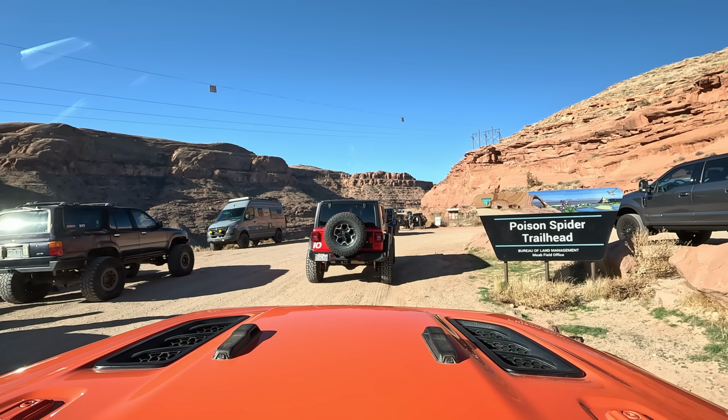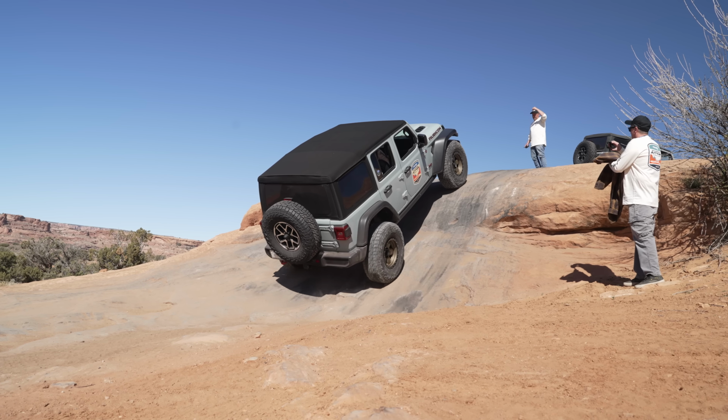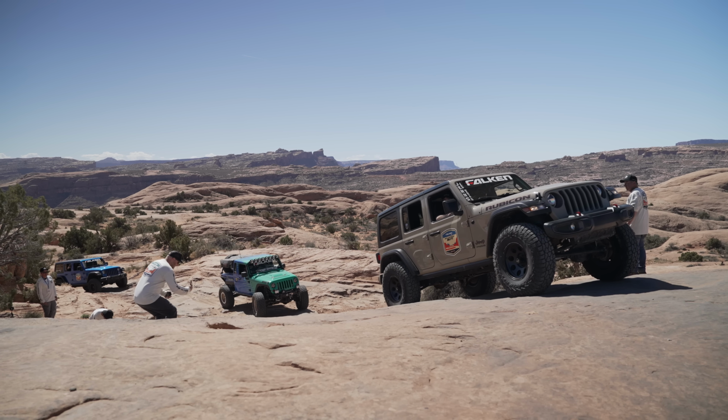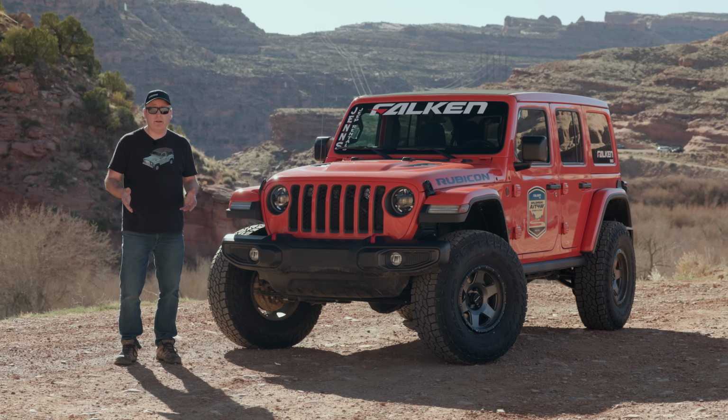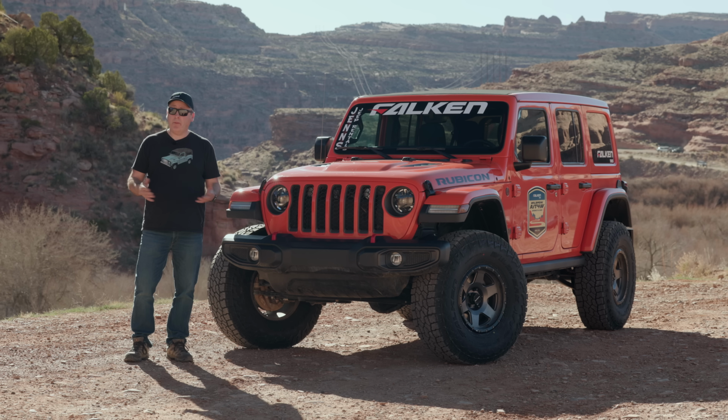The trail we're driving today is called the Poison Spider. This trail will give us a nice variety of terrain and obstacles, in addition to some really great views. It is rated as a difficult trail, so don't bring your cross-track wildernesses out here. They won't make it.